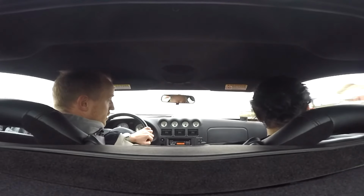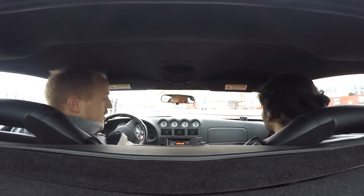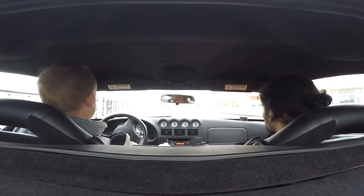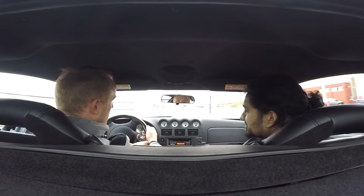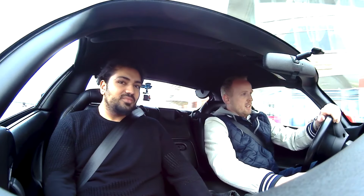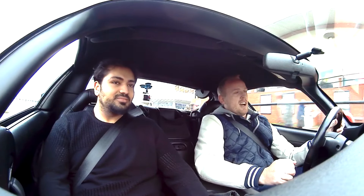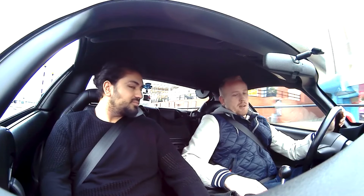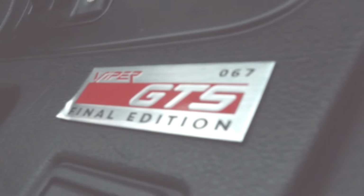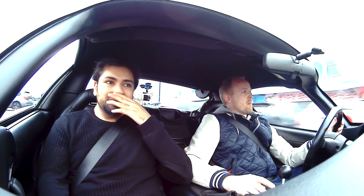It'll have everyone looking, won't it? And it's not your standard Dodge Viper either. It's the 2002 final edition, one of only 360. At the end of the 2002 Gen 2 era, they made 360 cars to commemorate the Oreca at Le Mans, and each of the 360 cars has a plaque installed in it. This one's number 67 of 360.